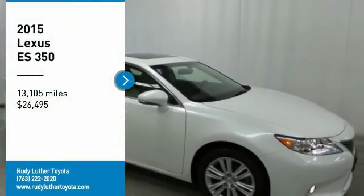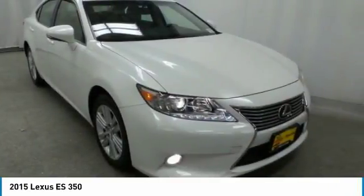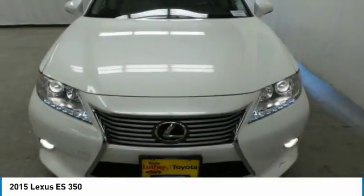Looking for the right vehicle? Check out the 2015 ES350. The Lexus ES350 is a sophisticated combination of distinctive styling, luxury, and smooth performance.